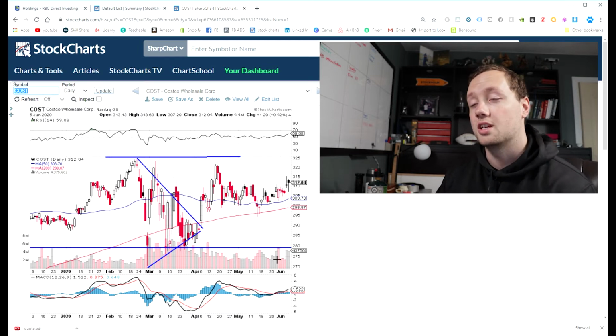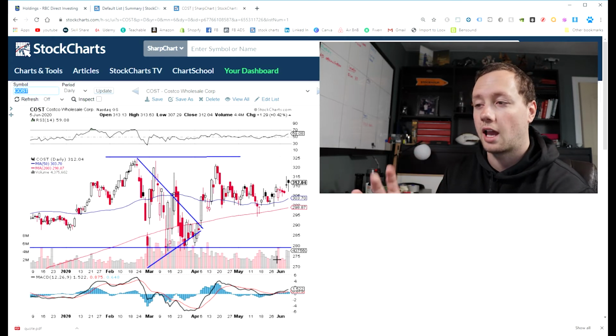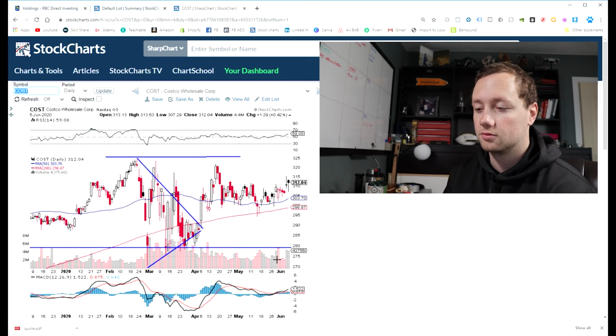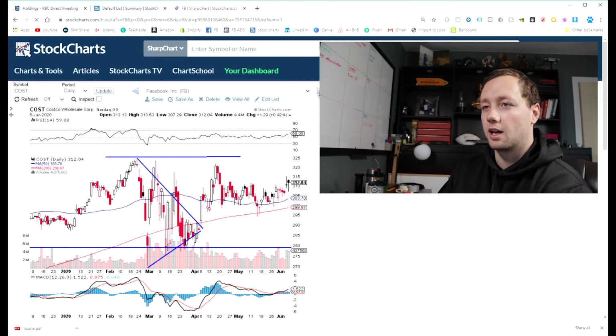But I think we will see that as COVID has made people cook and eat food more at home, which is going to drive more and more grocery store purchases over the long term. So I think Costco is very well positioned to take advantage of that.